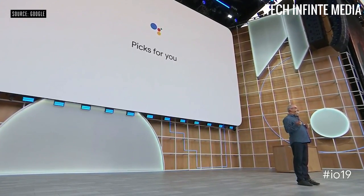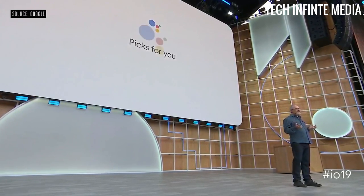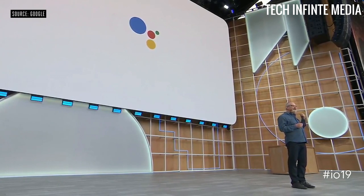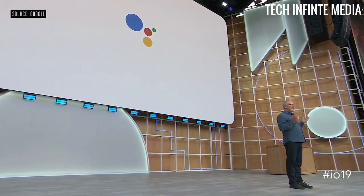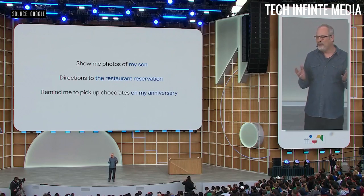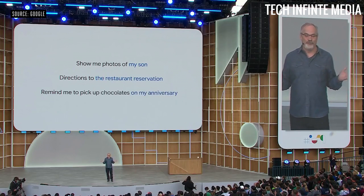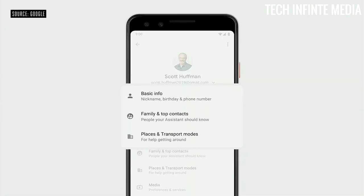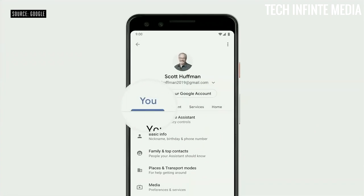Now, beyond your preferences, becoming more personal means the assistant will better understand the people, places, and events that are important to you. If you've shared important people, places, and events with the assistant, you'll be able to ask for things more naturally. And rest assured, you're always in control. You can edit or delete this information at any time in the updated You tab in Assistant Settings.